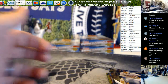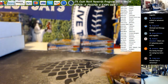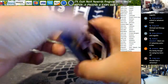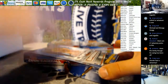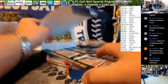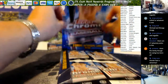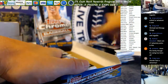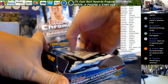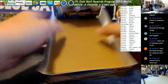Quintana and Darvish. Craig, I had your Juan Soto sold for $400, and I think the buyer backed out of it because he hasn't paid yet. So it'll get tossed back up there tonight. I did have it sold. Alright, there's another empty.